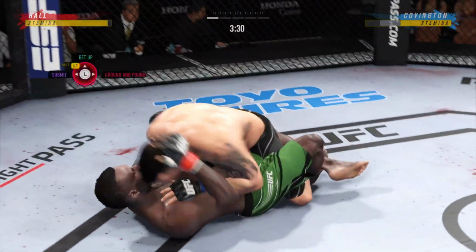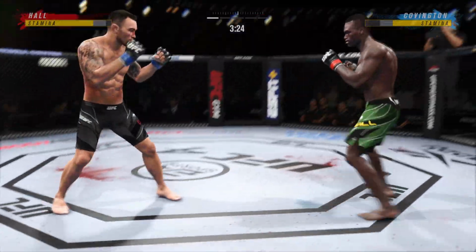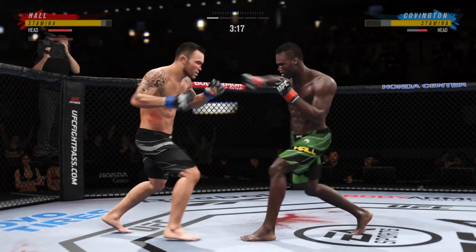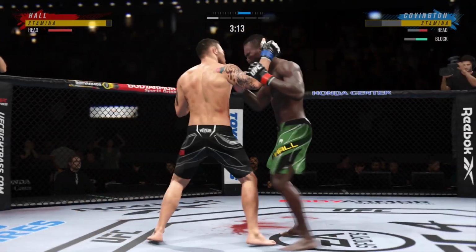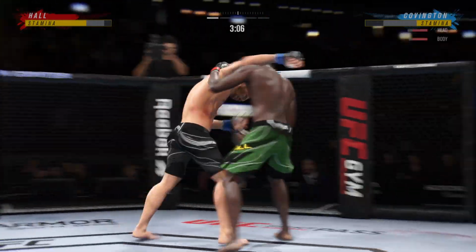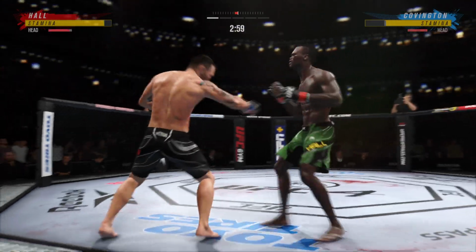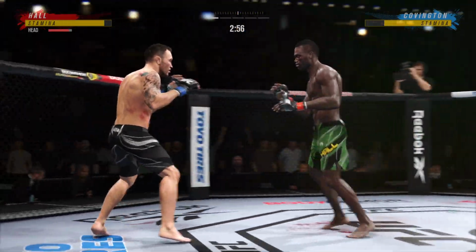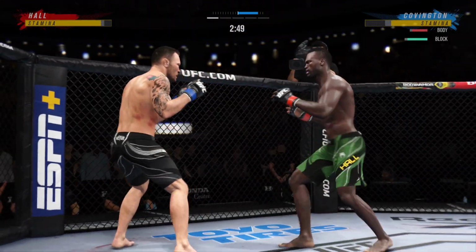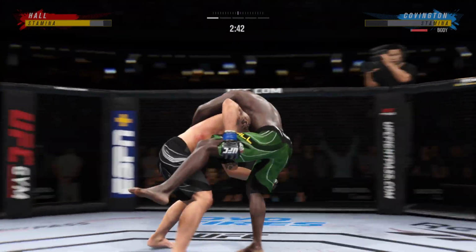Wow. Nicely done as he gets the double leg takedown. Oh, and he escapes up to his feet. Very nice. Covington gets stunned there by that stiff jab. Got the single collar tie. Takedown defense holds up. Nice punch lands over the top. So just over 20 total strikes have now landed for Uriah Primetime Hall.